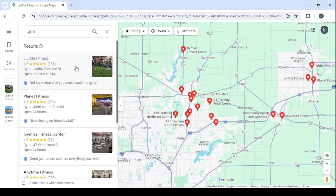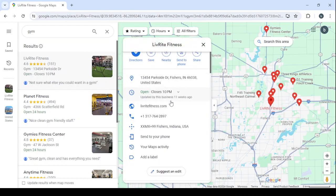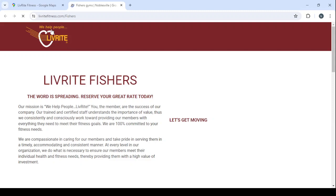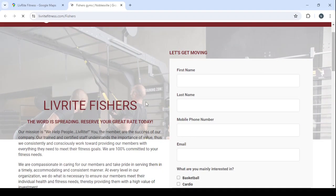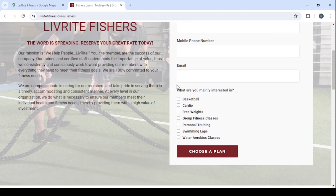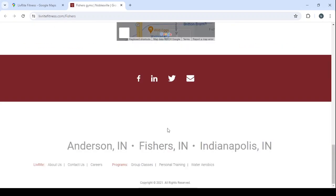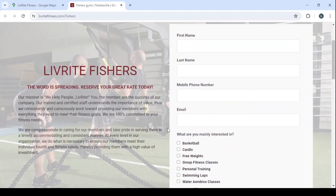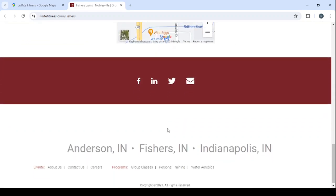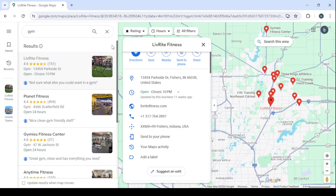So here, let's check their profile to see if we can offer them our services. The name is Live Right Fitness, and this is their website. Let's check their website and wait for it to load. Here is the form you're going to fill: what are you mainly interested in? By scrolling down, their website is pretty much up to date. It's simple, but it's not that old, so we won't need to make any changes in here. So we can't offer them the website creation.